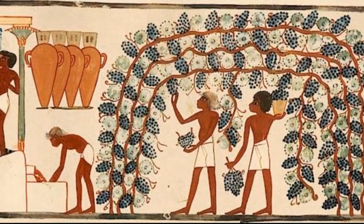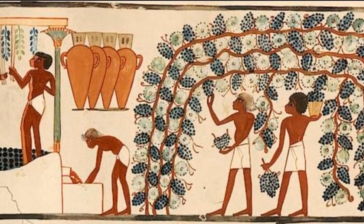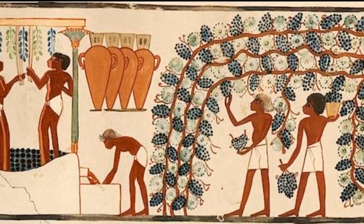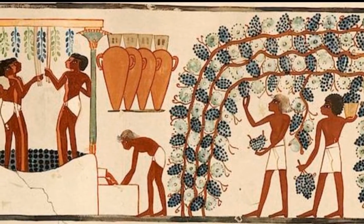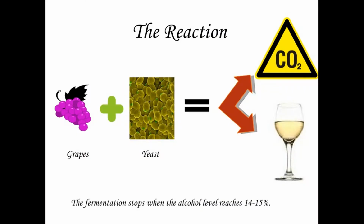Wine is one of the oldest beverages around. It's been around for at least 10,000 years, and the reason it's been around so long is because all it is, is fermented grape juice. You have yeast, which will gather on the skin of the grape. And if juice comes out, it has sugar in it, and the yeast eat the sugar, and that makes alcohol. Also given off in the process of yeast eating sugar is a little bit of CO2 and a little bit of heat too.